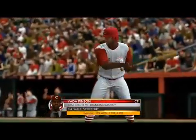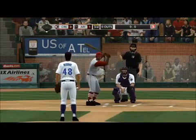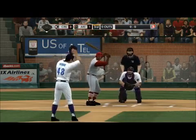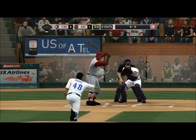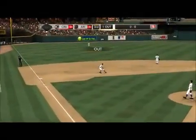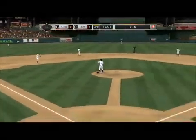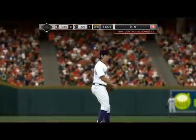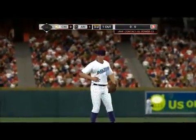Up now, the center fielder. There's a swing towards the hole. The catch, and he puts it away. Out number one. Well, they call it the hot corner for a reason, as this ball is scorched. It almost took his hand off.